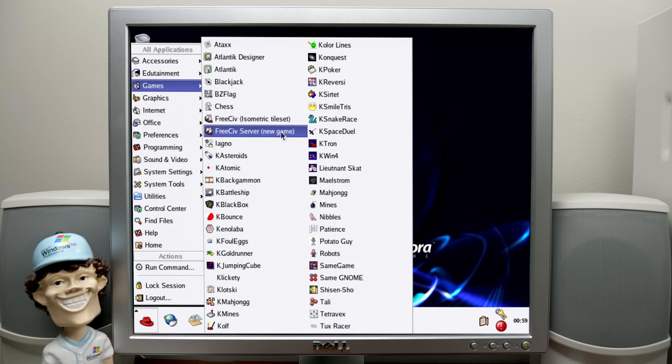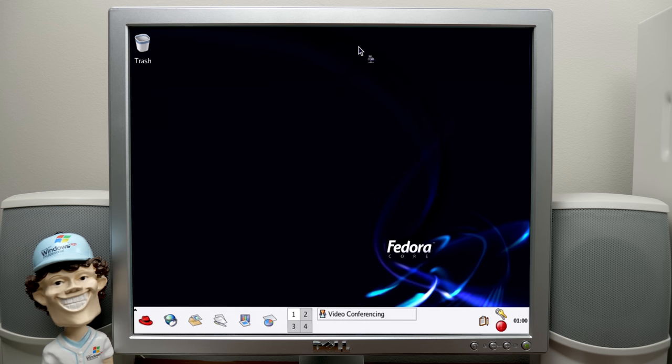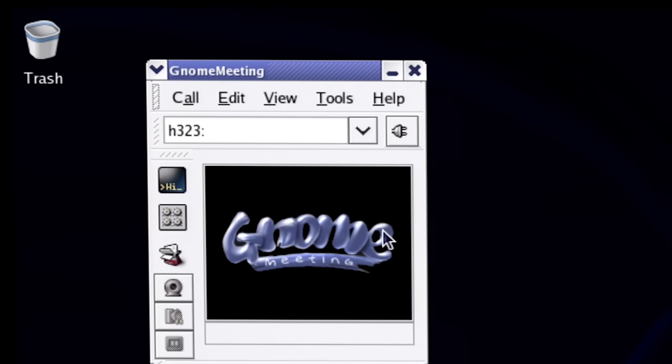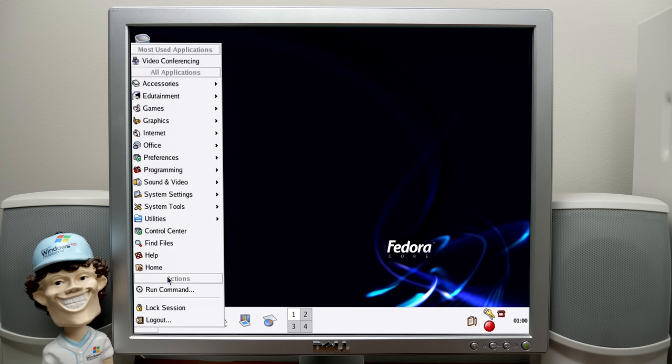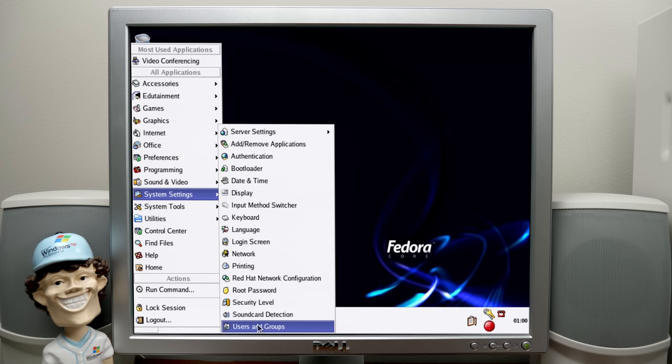Oh my gosh, look at all these games. We got Conquest, K-Poker. Let's see, anything that I recognize in here. K-Mines, FreeCiv. Oh yeah, we took a look at that briefly in the Win Linux video. Internet, we've got Firefox, of course. We've got Konqueror, video conferencing. What is this? First time configuration druid. Okay, GNOME Meeting. Oh my gosh, look at that logo. Woo! That is some great UI design there. Or graphic design, I should say.